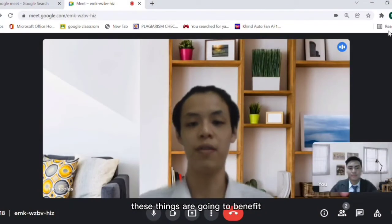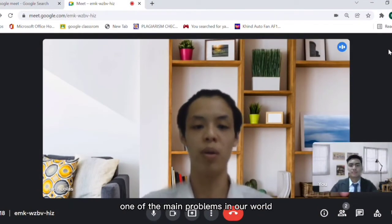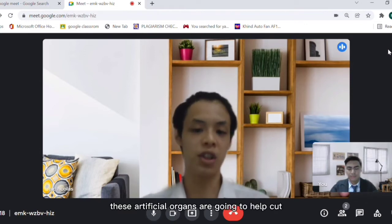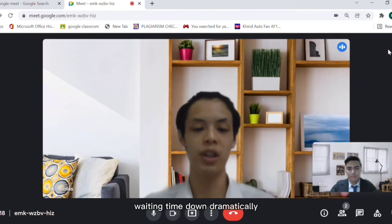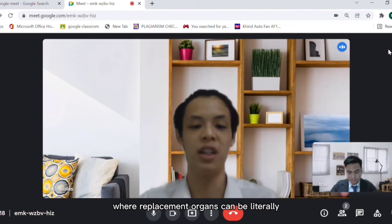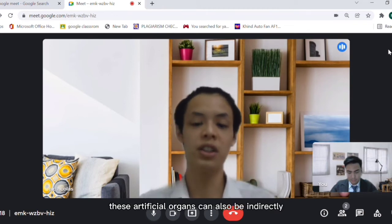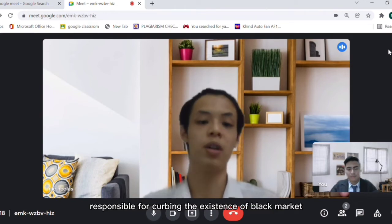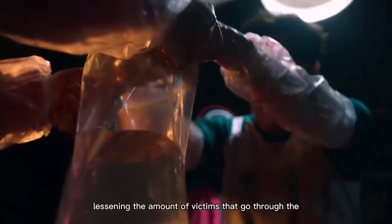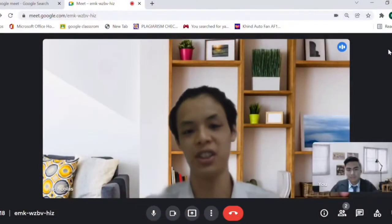These things are going to benefit a lot of people in a lot of ways. For example, right now one of the main problems in our world is global organ shortages. These artificial organs are going to help cut waiting time down dramatically and bring us a new reality where replacement organs can be literally made to order in a matter of time. These artificial organs can also be indirectly responsible for curbing black market dealings, such as illegal organ trade, lessening the number of victims who go through unconsented organ donations.